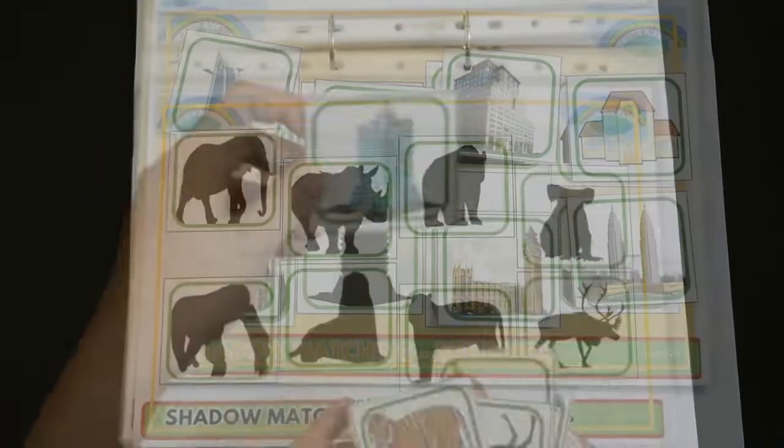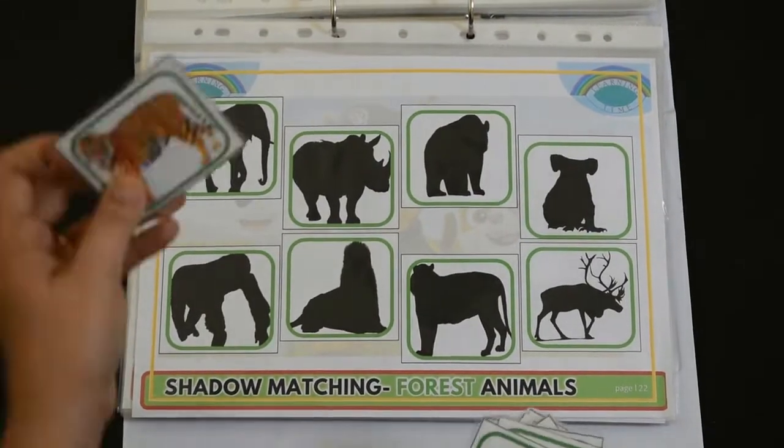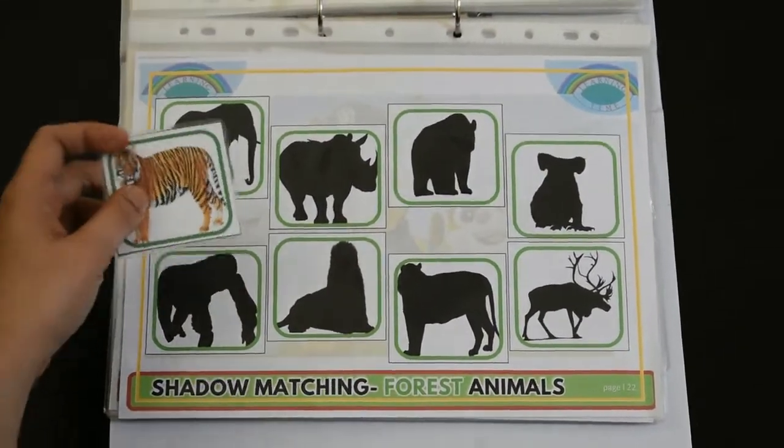There are different pet animals. These are wild. You can see here the tiger, and this one is matching the shadow of the tiger.